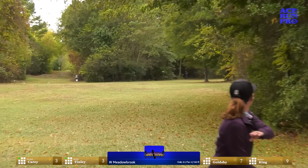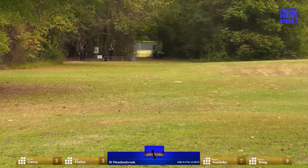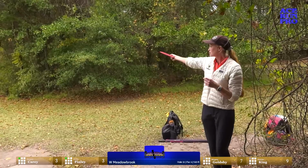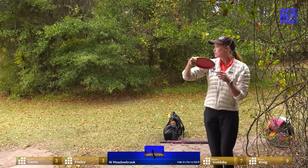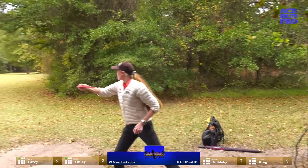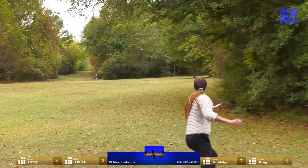Deanne just pushing it as far as she can, and the disc turning to the right a bit, and that's a great shot. That is great. She made it really far out there. She'll have a slight hyzer into the mouth of the green. And you almost want to end up slightly more towards the right to have a really good look.